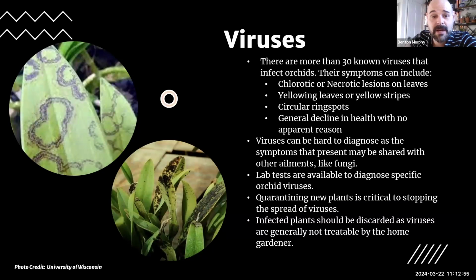Viruses, the last one that I'll talk about here. There are more than 30 known viruses that can infect orchids. Many different symptoms can show up with viruses, including chlorotic or necrotic lesions on leaves, yellowing leaves, yellow stripes, circular ring spots, or a general decline in health of your plant for no apparent reason might be an indication that your plant does have a virus. These are really hard to diagnose, honestly, unless you have some really specific symptoms showing up like the ring spot. There are lab tests that are available to identify the specific orchid virus, but in most cases, these viruses are fatal, unfortunately. Infected plants should probably be discarded since they may also spread to the rest of your collection.